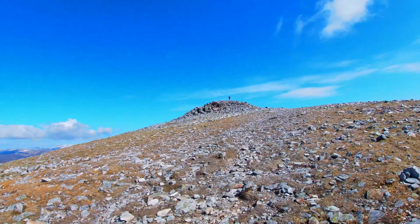So we got to the top of the next one, we saw the trig point, we're like, oh yes, we're definitely here. And then... No. Not again. It doesn't look far, but it's just so annoying when you think you've reached the top and you realise that you're not there yet. But eventually we made it to the top in 3 hours and 30 minutes.